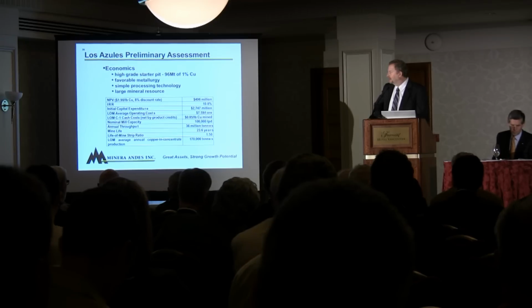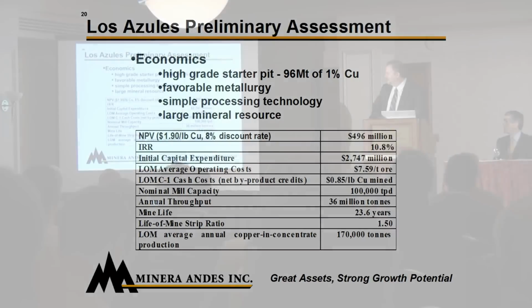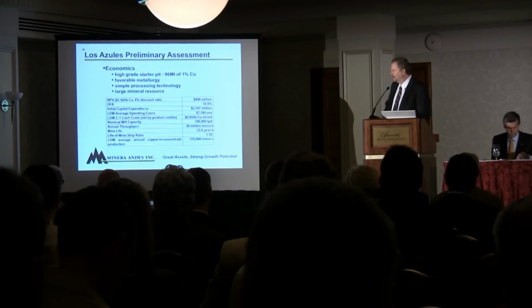The scoping study that we came out at $1.90 shows about a $500 million NPV. The cap costs are fairly high. We expect that those would drop with more optimization work, but it's a remote, big project. The annual production would be around 170,000 tons of copper and have a 24-year mine life.